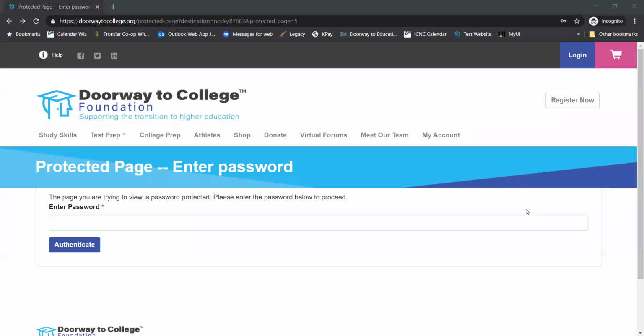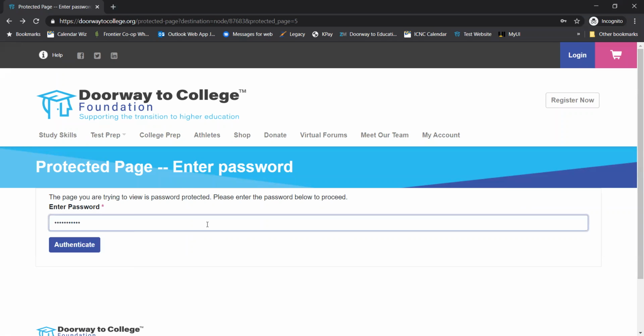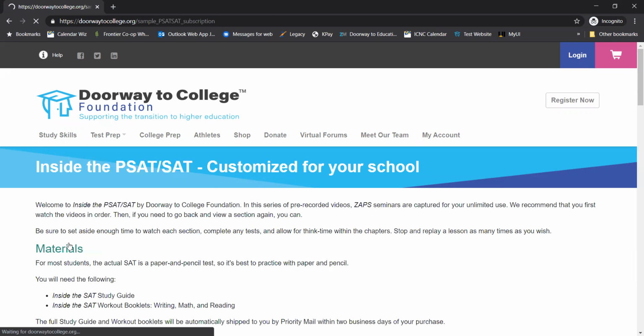Today we are going to take a quick look at what it will look like for your students if you were to partner with Doorway to College Foundation to enable unlimited subscription access. This first page that you'll see here says protected page, enter password. This is prompting your students to enter the provided password, which will be customized to your school or organization.